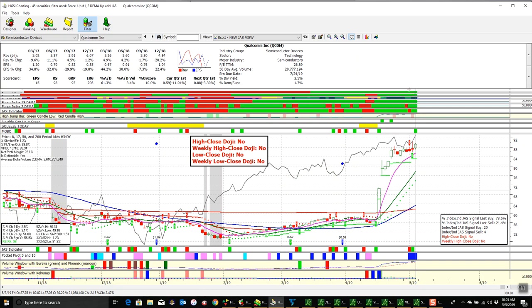Next one, Qualcomm. I just look at the right side. Everything's green. It had a mobile breakout. It had a Bible gap up. Two of them in a row. Gone sideways since. Pocket pivots. Target. This thing's going to 100. I like Qualcomm. Pays a 3.5% dividend.